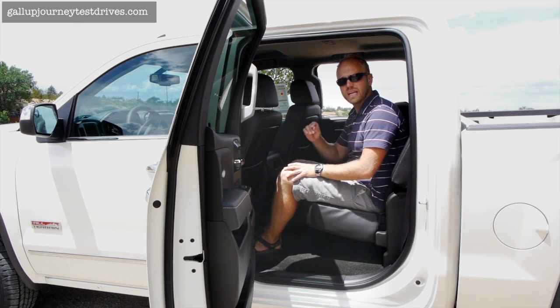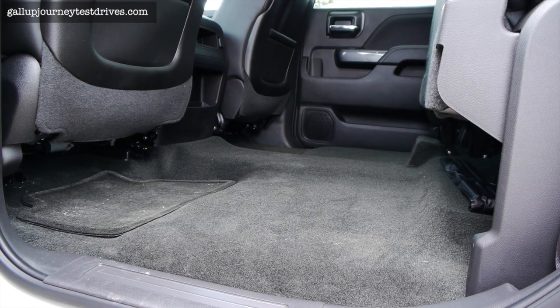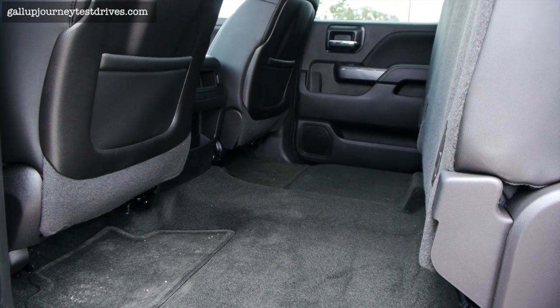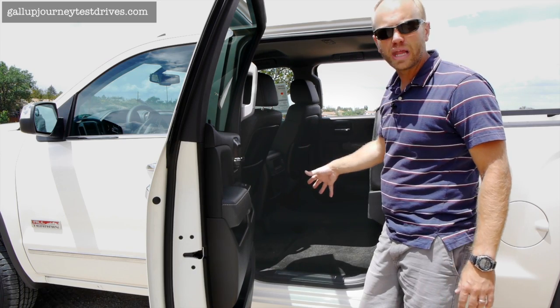Now, what GM did here, which I think is just absolutely awesome, is this is completely flat back here. There's not a single rail or anything in the way. And as you can see, hopefully, that is a ton of space. I mean, if you're like me, camera gear or music gear, a PA system, all of that could go in here and be completely out of the elements.